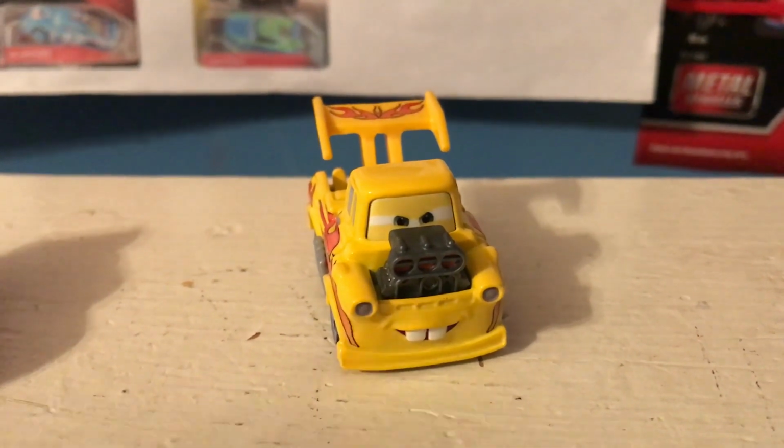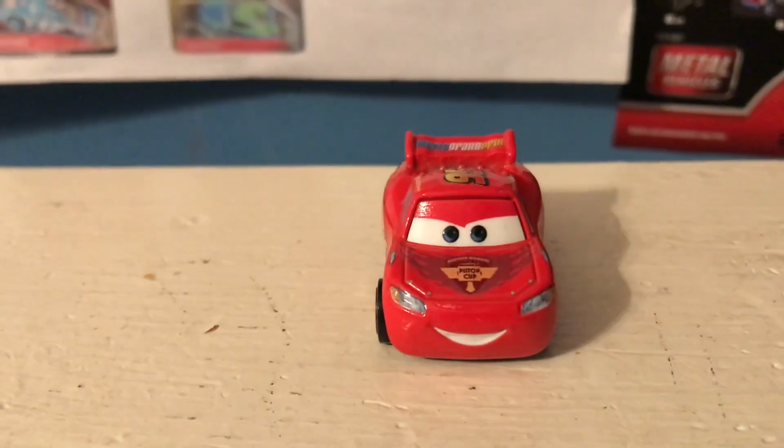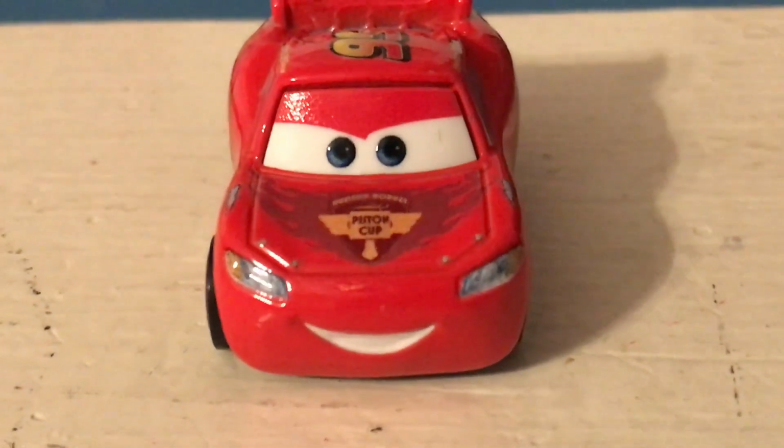It's been a year. Anyway, we'll take a look at Hot Rod Mater first. Actually, no, we'll start with World Grand Prix McQueen. You always got to start with the McQueen. He's the least interesting one, unless I didn't already have him, like in the next pack we'll be reviewing. Anyway, here's World Grand Prix McQueen.